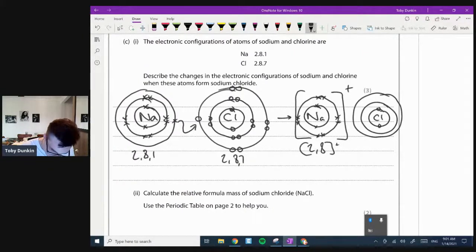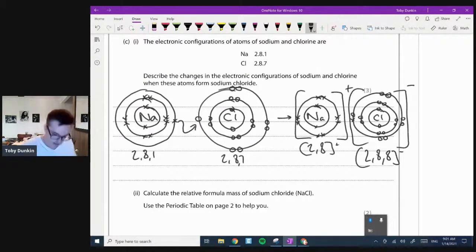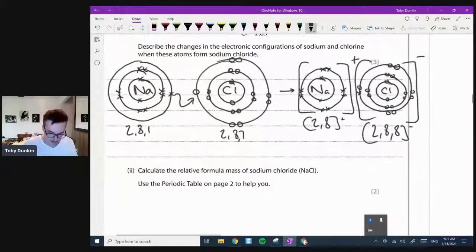Doing this really properly. I love it. Sorry about the quality of that bit. Gain sodium's electron. 1 minus, 2,8,8 in square brackets. And that gets you all of the marks.